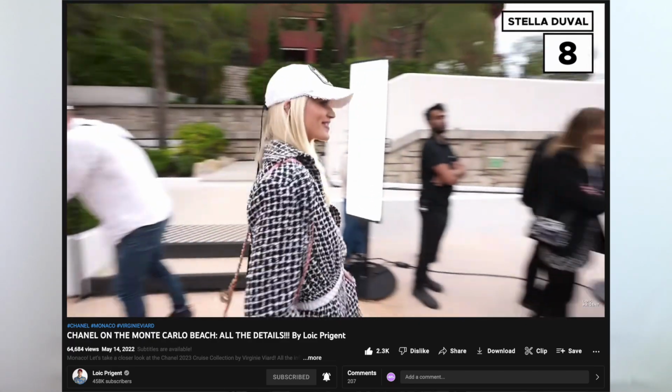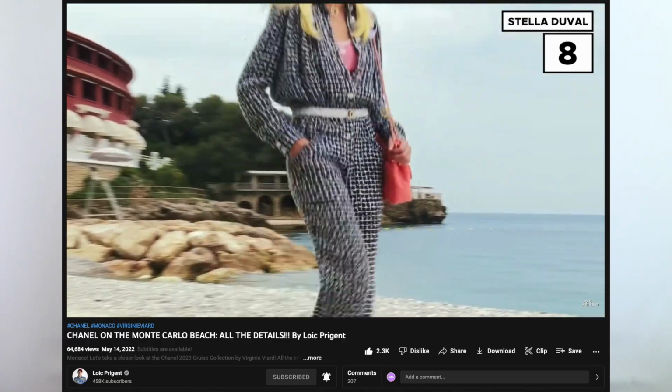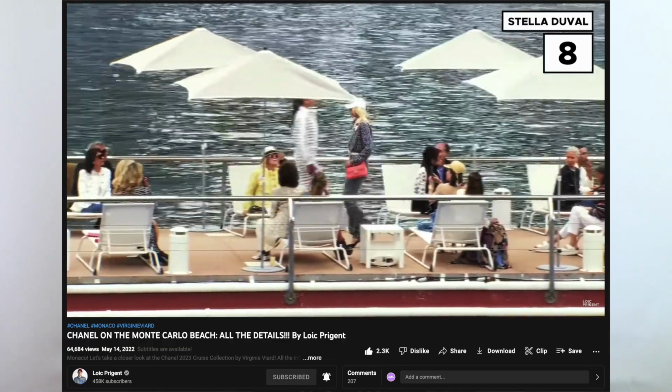I certainly will let you guys enjoy the show a bit, because I'm not going to be talking over everything, but each look is calling the name Chanel, so you definitely can see that throughout.